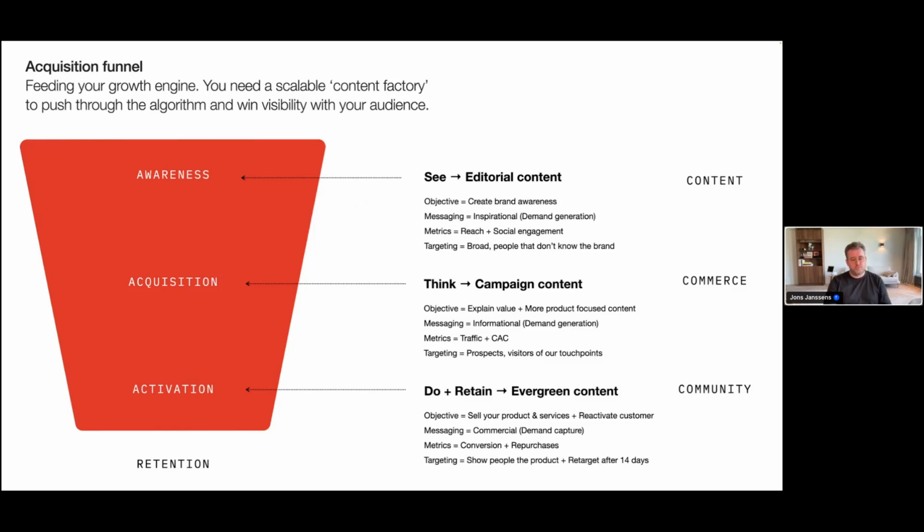Then the third phase is around actually doing something. So you're trying to trigger the customer into converting in some way, either a soft or a hard conversion. And the objective there is actually selling your product or your service and reactivating specific customers after they've entered your customer base. So when they have purchased with you for the first time. And here you also see it going from demand generation to actually demand capture. And the messaging is going to be a lot more commercial.